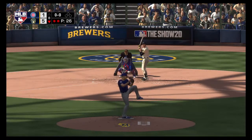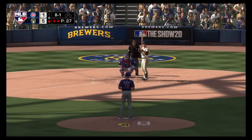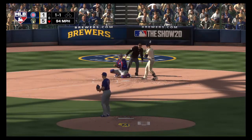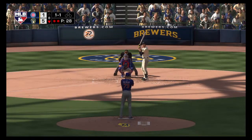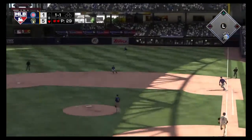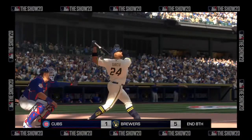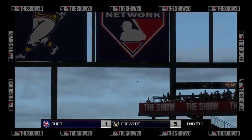Now here it comes. Two out, nobody on. Outside for a ball, 1-1. And a pitch down that swung on and sent to second base. Throw to first will get him easily, and the side is retired. But the Brewers do get 2 on this 2-run home run. Last chance coming up here for the Cubs. It's now 5-1.